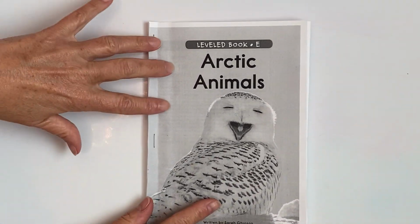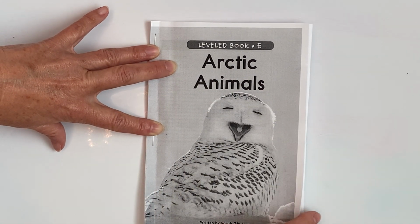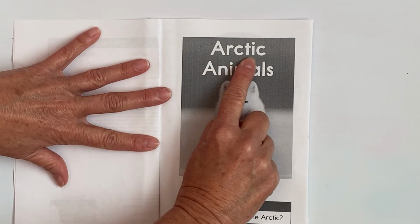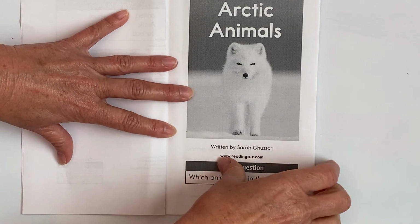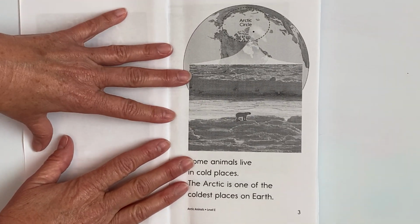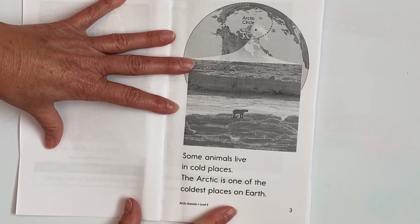And we'll read through it together. Let's read our title together. Arctic Animals. And let's read our focus question down here. Which animals live in the Arctic? And yesterday we talked about how that was the main idea of our story. Our story is about animals that live in the Arctic. And then you had the opportunity to write all of the animals that support that main idea, the animals that live in the Arctic. All right, are you ready to read through?